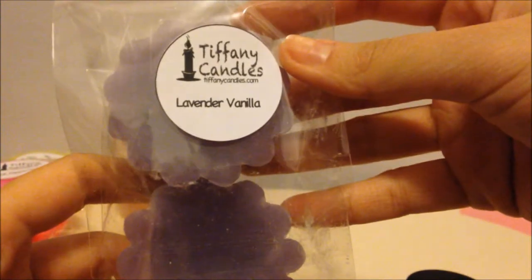Then I got a 3-pack. This is my lone 3-pack, and this is in Lavender Vanilla. I feel like I've never bought her Lavender Vanilla before, but I think I have because I've smelled this before. And I realized that I don't really like it, to be honest with you. Oh, God. It smells like the lavender and like a sinus relief scent.